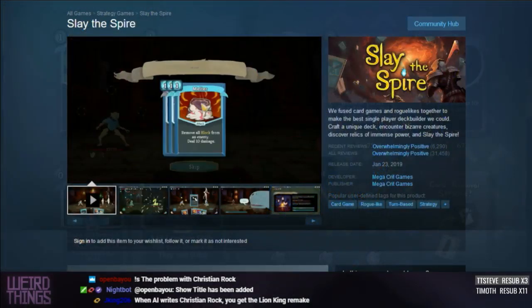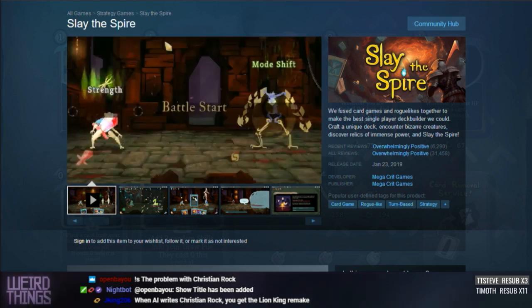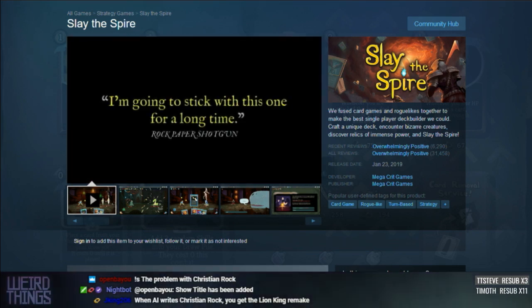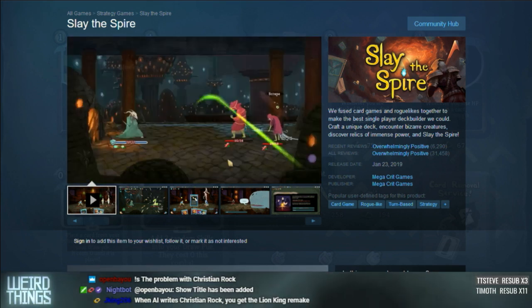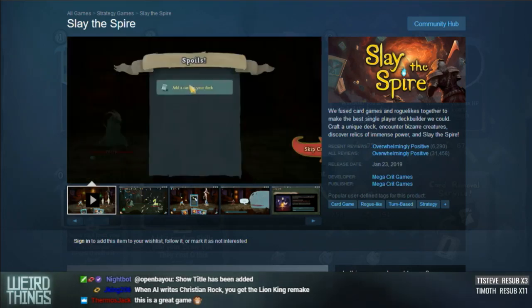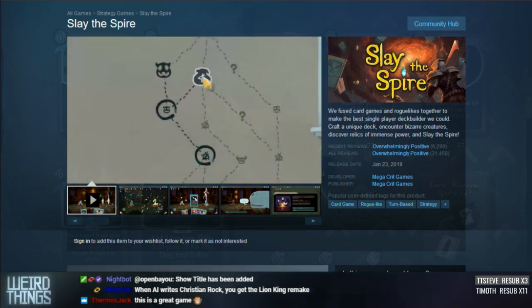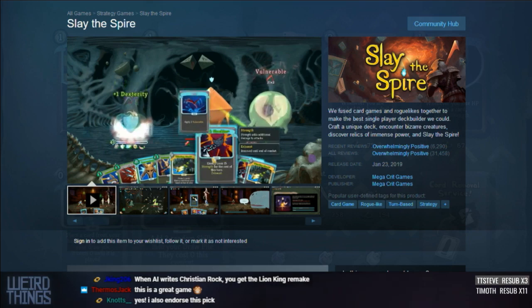This game, Slay the Spire, is a roguelike card game. A little similar to the arena mode in Hearthstone, you pick one of these three heroes, and as you make your way up this tower, each floor is usually either a card battle, or sometimes a little adventure game like choice, or you'll go to a shop, or you have to rest or something.